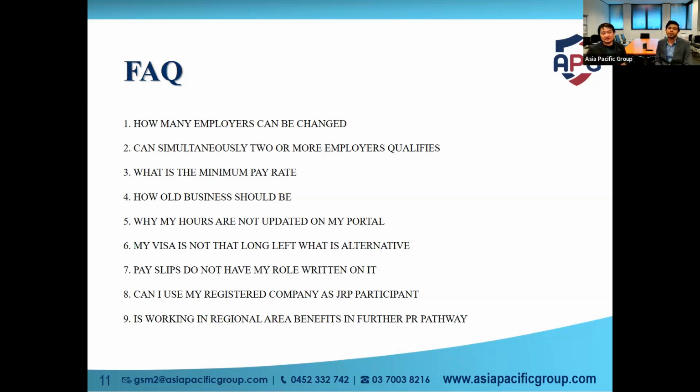Is working in a regional area beneficial for a future PR pathway? Yes, the answer is always yes. Most of the states will introduce some beneficial policies if you have been working in the regional area. Usually, it will result in an easier or quicker invitation. But again, we have to discuss which state you are in, and also which occupation you are doing. So we encourage you to have an individual one-on-one with us, so we can advise you.